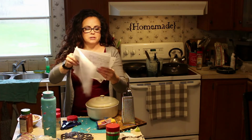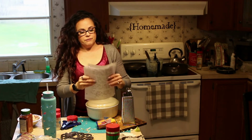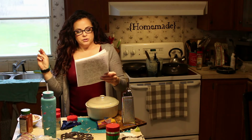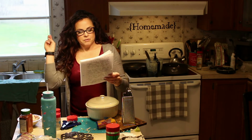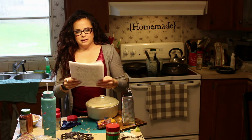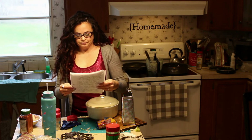All these papers. Okay, so it's technically $58.64, but I included purchasing 3 seasonings and something else I included as well.